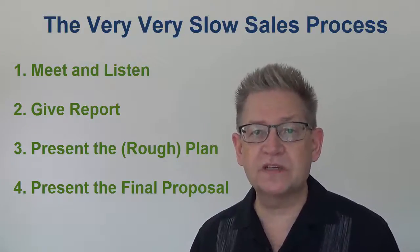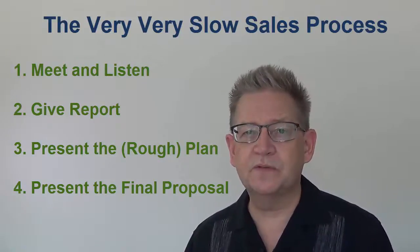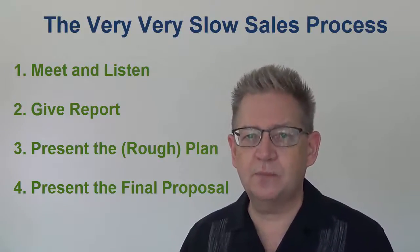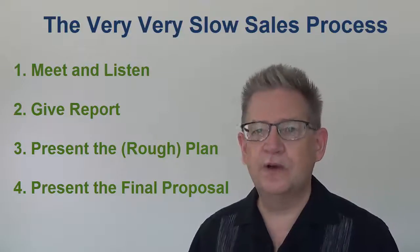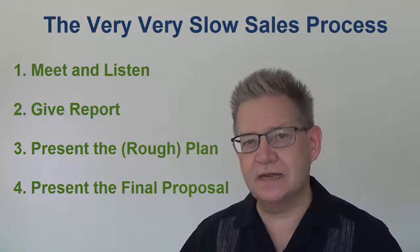We know how many hours we're going to spend on it. We know how much equipment we're going to buy. We know what we're going to reuse. We know what we're going to put off until next year. We know what is going to be an outright purchase and what's going to be on a lease. We know whether or not we're doing hardware as a service. We've answered all the questions and we got all the details.